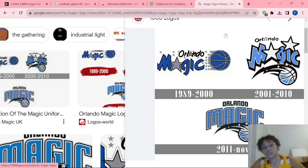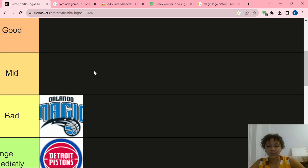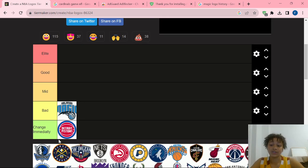But the basketball with the stars hanging behind it, Orlando Magic, I think this is probably their best one in 2001 to 2010. The new one, the blocky letters are not good. If you have a franchise player like Paolo Banchero, he deserves better than what that is. That's going into the bad tier.